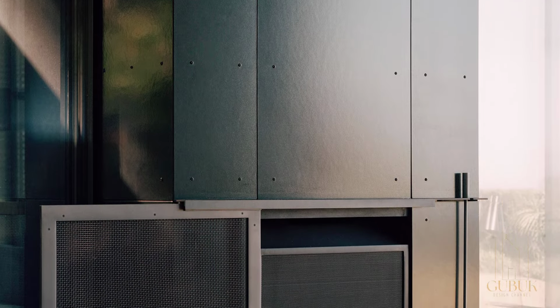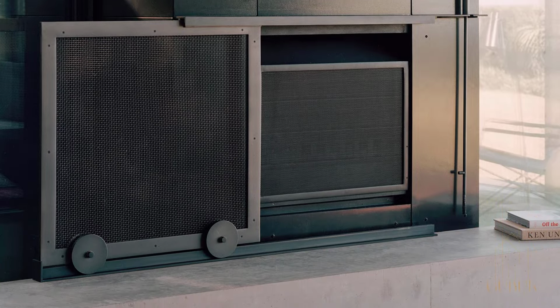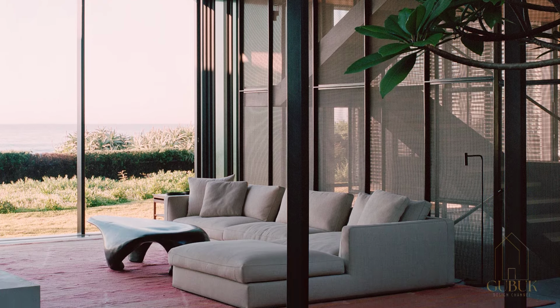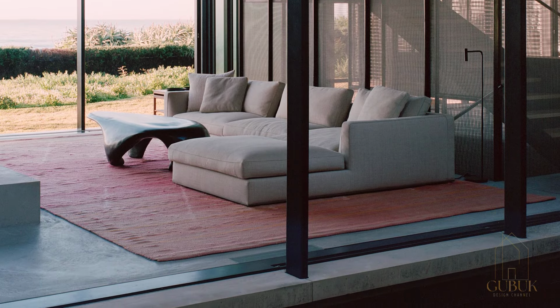Situated around 35 kilometers north of Sydney's central business district, the 873-square-meter house nestles into sand dunes overlooking the beach and the ocean. The property features a self-contained penthouse-like wing for the permanent residents that can easily be opened up to the rest of the house when children and grandchildren come to visit.